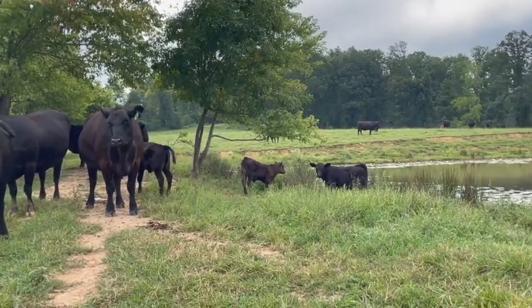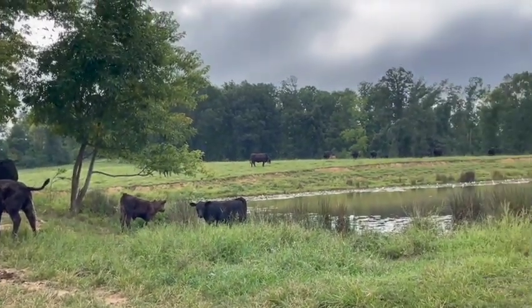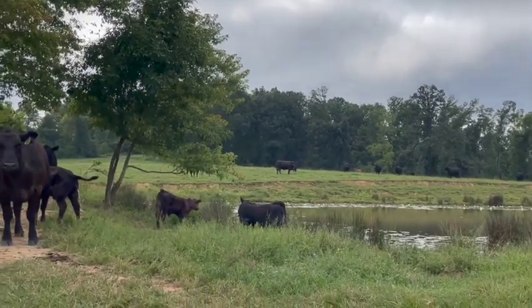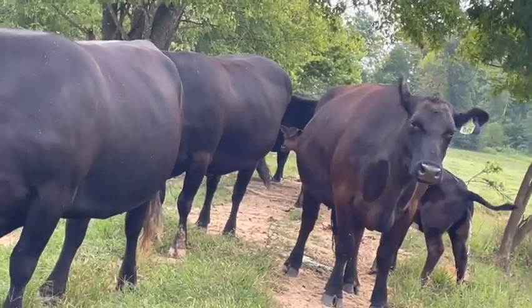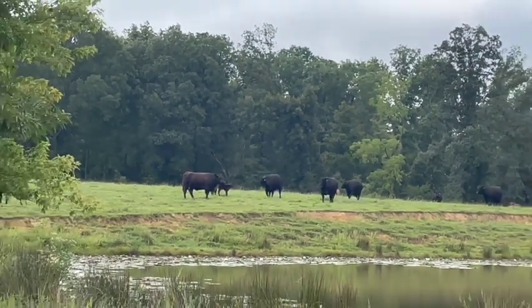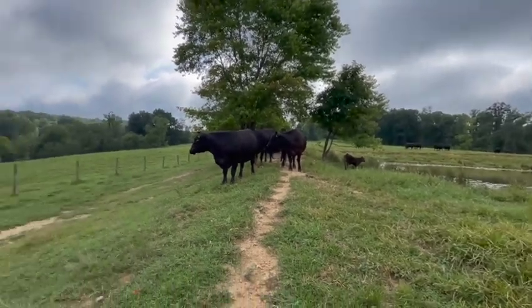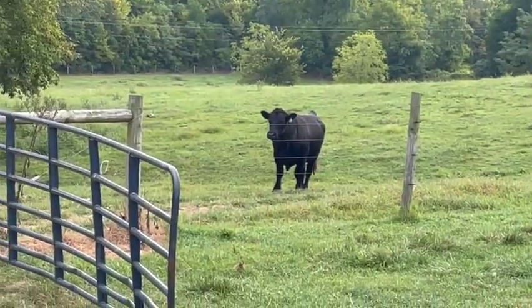Good morning, babies. There's 1, 2, 3, 4. I only see 4 babies right now. Oh, 5 in between there. And there should be one more, but that one over there is 2's baby, it looks like. Of course, the bull's the first one to come up.